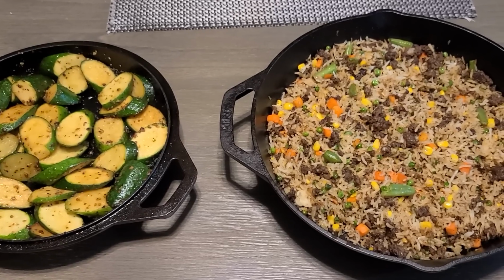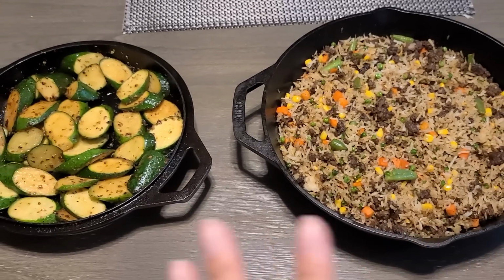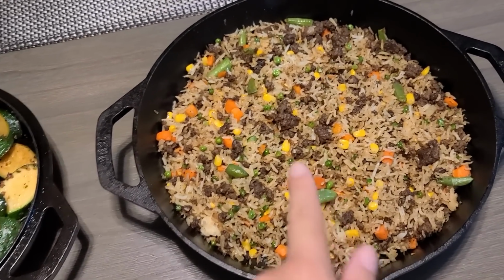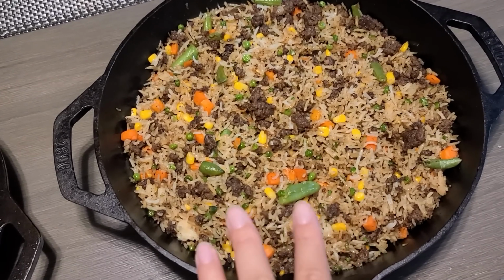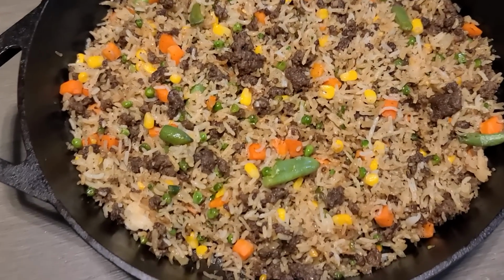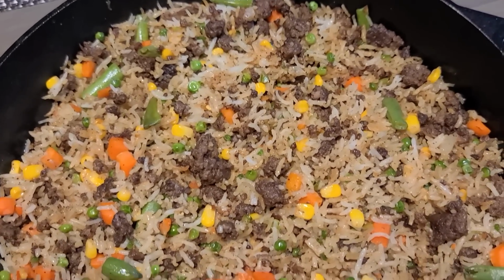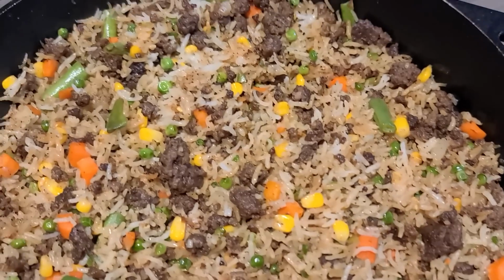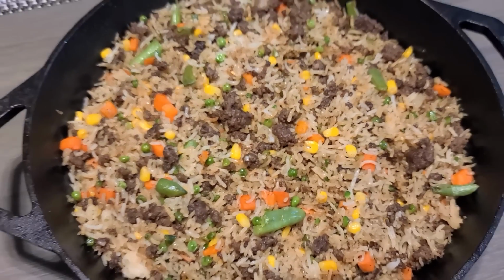Alright you guys, so approximately 15 minutes later we have a healthy, nutritious dinner on the table. We have a mostly organic beef fried rice. The beef is organic, the mixed veggies is organic, the avocado oil is best in class. The only thing not organic in this recipe is just the basmati rice. But I would say that this is a pretty healthy dinner for a family and also super budget friendly. I know having this as takeout would be so much more money.